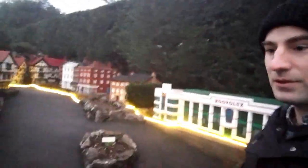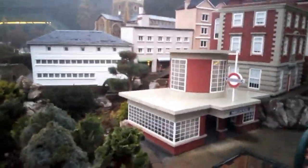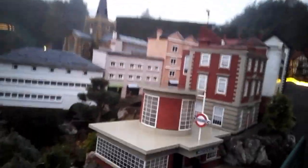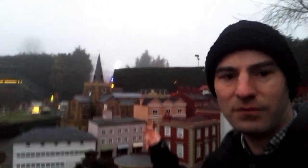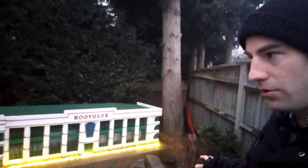What I think we'll do now, we'll have a look at the new town. There's one other thing I want to show you while it's still lightish, and then we'll just let it get dark and see what else we can see. So this is Bekonscot New Town, with its tube station, Hanton Road. Hear the church bells ringing up at the big church. Hooverlux, that's a model based on the Hoover building.